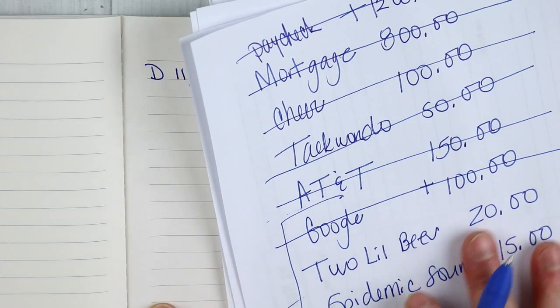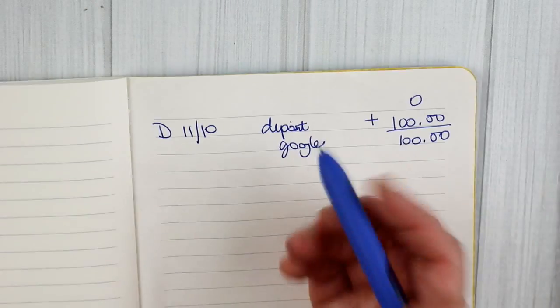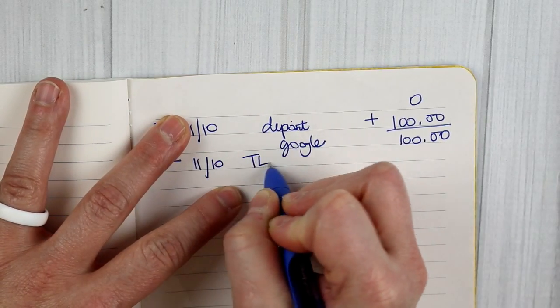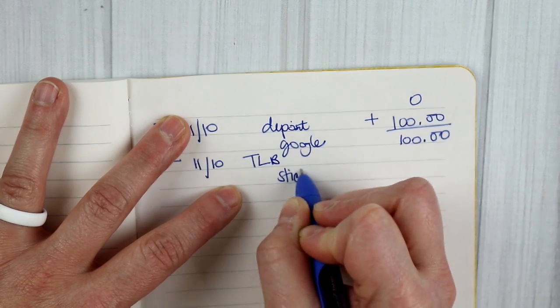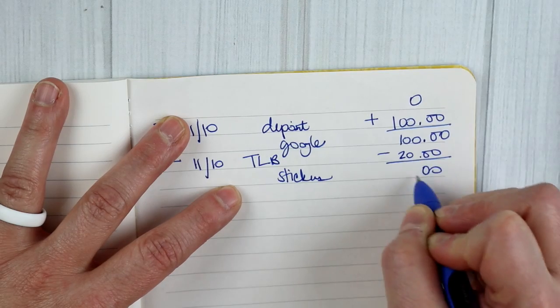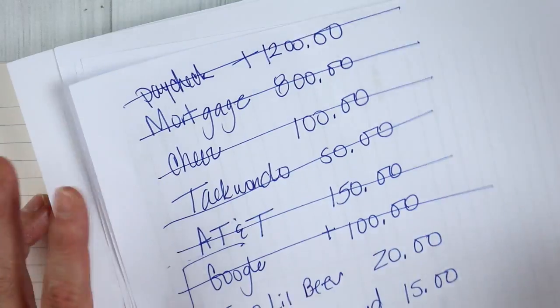We're acting like this is the statement from the bank. Then 2 little B's. So I'm going to go here and write 2 little B's, and I'm just going to write stickers. Minus $20. So that leaves me 80. So I'm going to mark it off here.